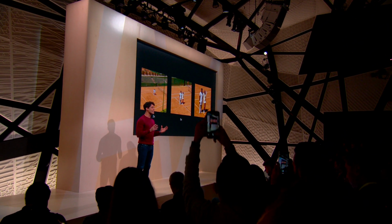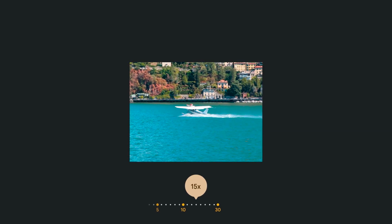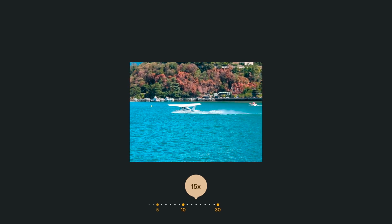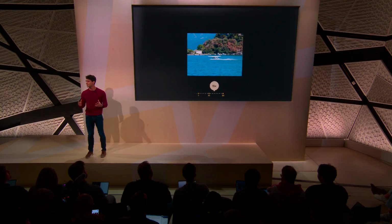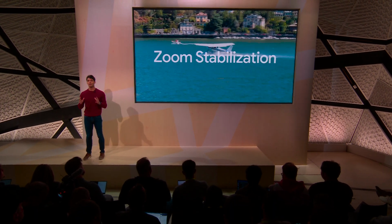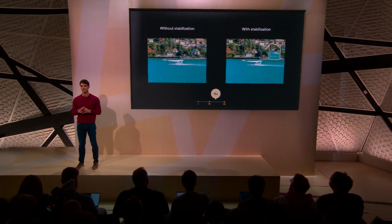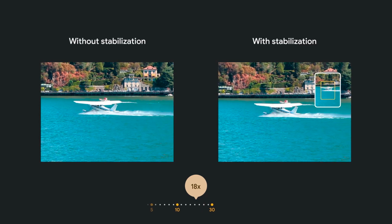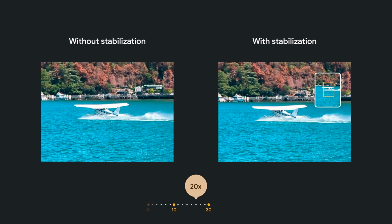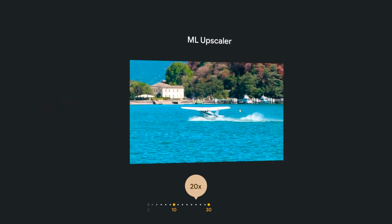As you zoom in even more, hand motion starts to become an issue. At 15x zoom, even small movements translate into jarring changes in the viewfinder, and this can make composition really hard. Pixel 7 Pro Zoom Stabilization keeps your camera steady when zooming past 15x. It identifies the subject in the viewfinder, then stabilizes the camera on it, even if your hands are drifting or shaking. That makes it easier to zoom in even further.